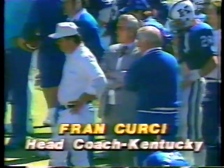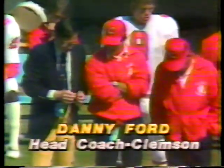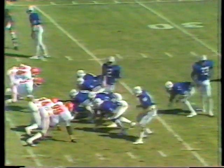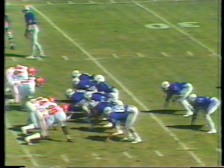Fran Kersey, the Kentucky coach, on the near sideline in the suit. There is his counterpart, Danny Ford, on the far sideline. Number 65, Steve Rishnak, the starting Kentucky center, was the man shaken up. John Madden, a junior from Parkersburg, West Virginia, number 50, is in to replace him. It is 3rd down, 11 yards to go. Kentucky at their own 38.